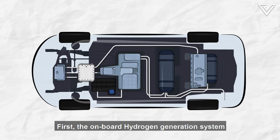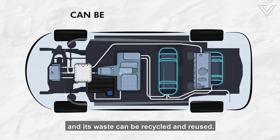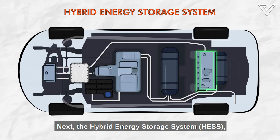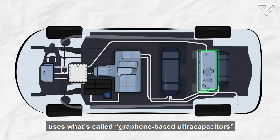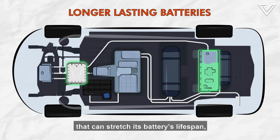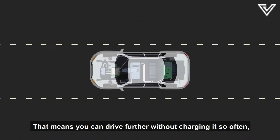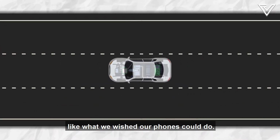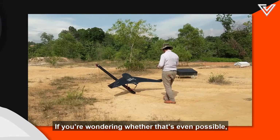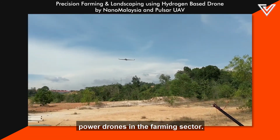First, the onboard hydrogen generation system creates its own fuel, and its waste can be recycled and reused. Next, the Hybrid Energy Storage System, or HESS, uses what's called graphene-based ultracapacitors that can stretch its battery's lifespan and lets you charge it faster too. That means you can drive it further without charging it so often, like what we wish our phones could do. If you're wondering whether that's even possible, this technology is already being used to power drones in the farming sector.